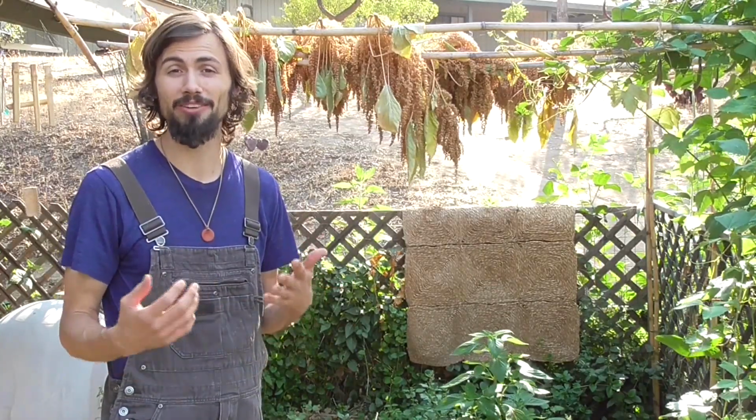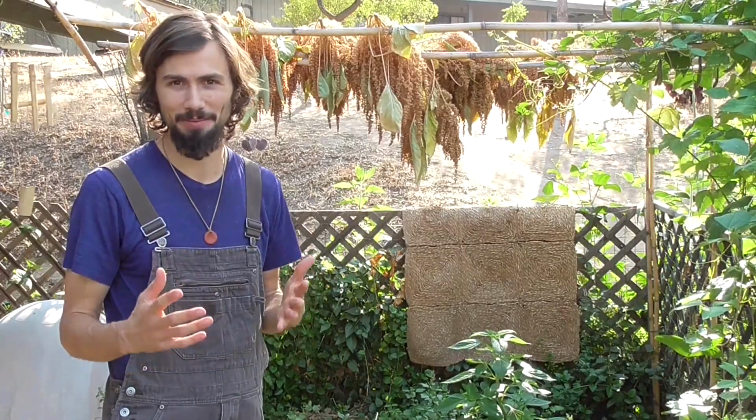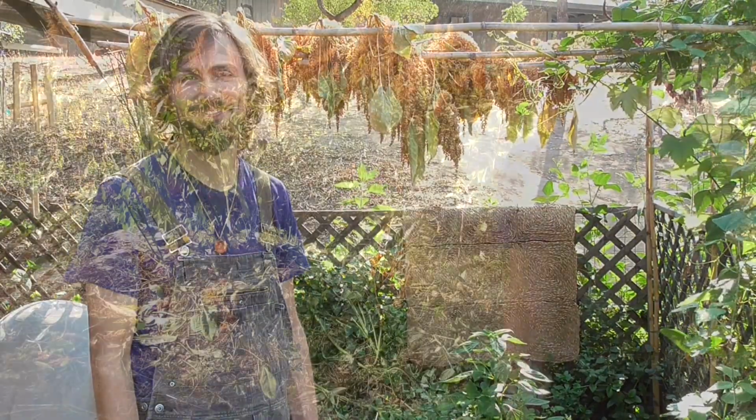And you can get orange giant amaranth from Baker Creek Seeds at rareseeds.com. Highly recommend them. They're amazing. And I hope you'll try out amaranth this year.